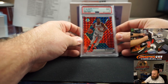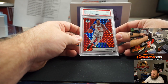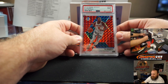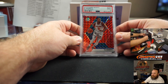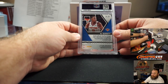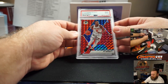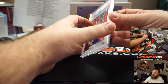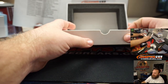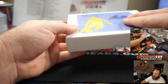Ooh. RJ Barrett. Mosaic Red. PSA 9. New York Knicks, Christopher Slaughter. That's a really nice card. There you go, Chris. Congrats, man. Box 98.